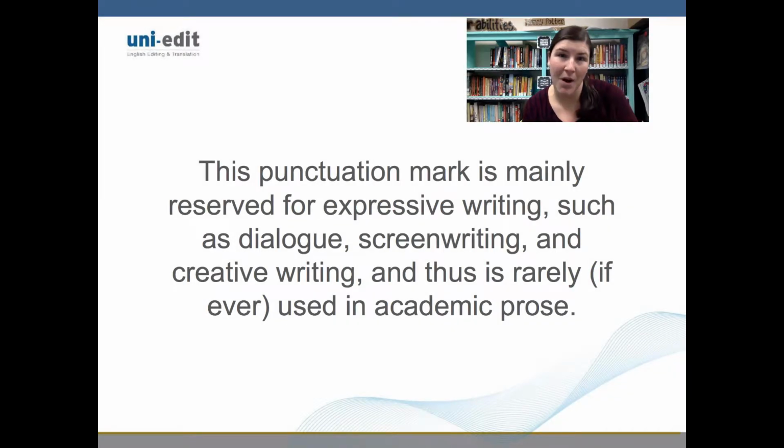This punctuation mark is mainly reserved for expressive writing, such as dialogue, screenwriting, and creative writing, and thus is rarely, if ever, used in academic prose.